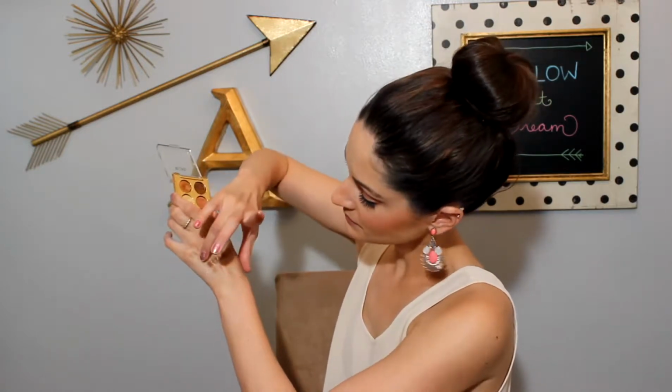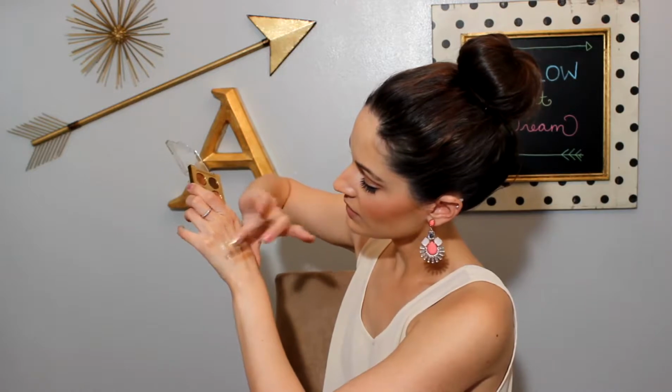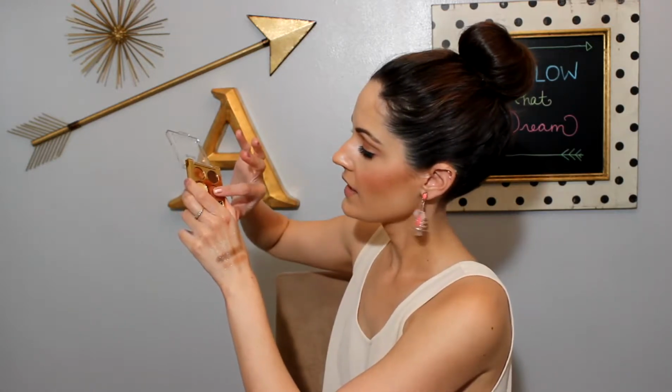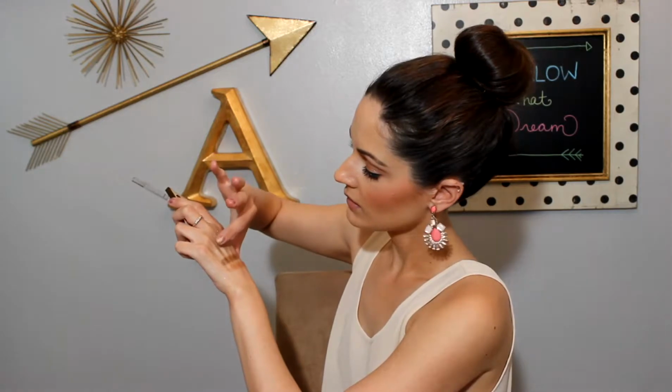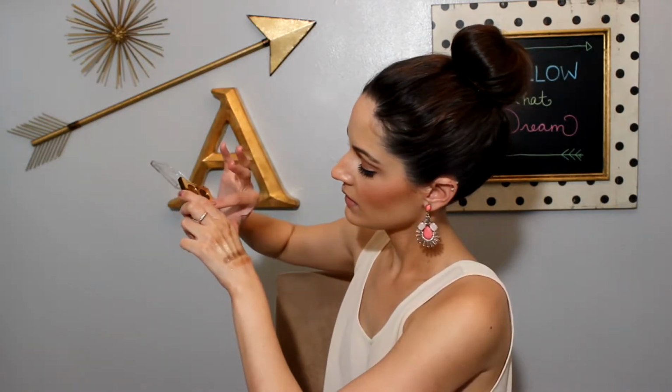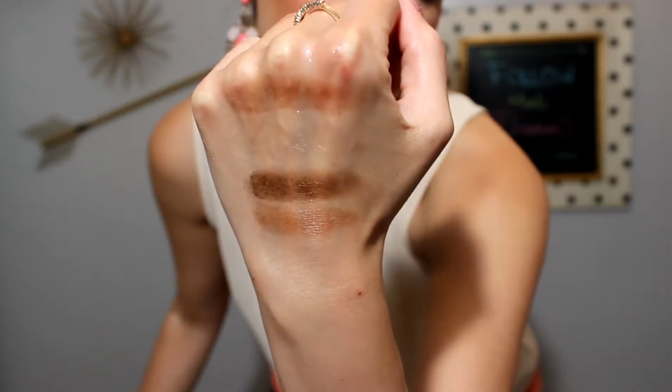So I'm going to do this lighter shade right there. And that has a goldish sort of yellow tone to it. And that's that one. And then the final one here is this pinky shade. And we'll put that on top. And this is the Florence palette.